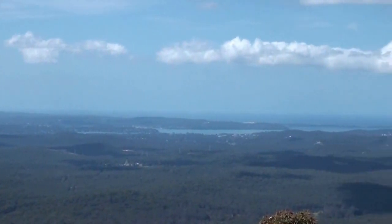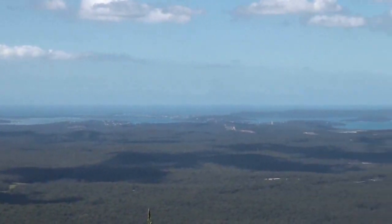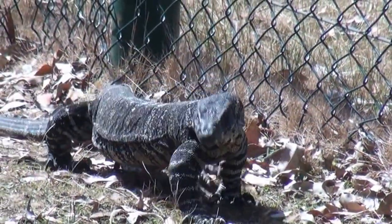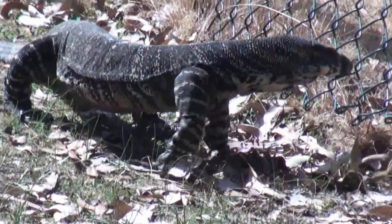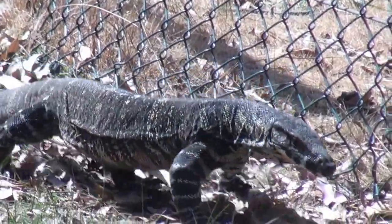The view from up the top of the Watagans over the Central Coast and Lake Macquarie, etc., is just magnificent, actually. You don't realise quite how high you are when you're climbing up. And here we have a little friend at our picnic area. He was quite placid, actually. He just wanted to find his way through the fence.